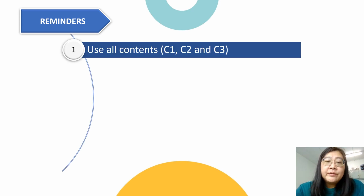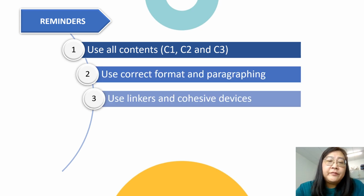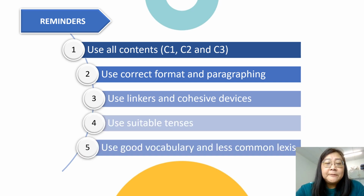For paper 2, which is writing, make sure that you use all the contents, for example, content C1, content 1, content 2, and content 3. And use correct format and also paragraphing. And don't forget that you need to use the linkers and connectors and also the cohesive devices. And use suitable tenses. And also use good vocabulary and the less common lexis.